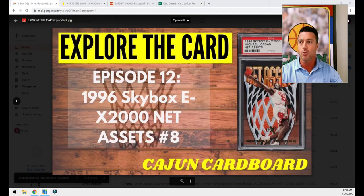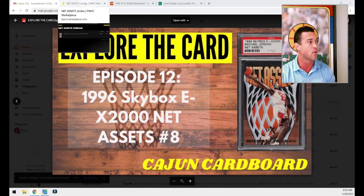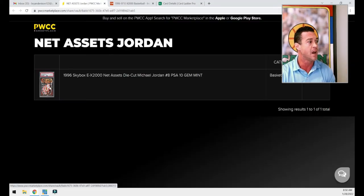But without wasting any more time, let's get cranking and start looking at our net assets. So the first thing I always like to do is share with you guys whether I do own the card or not and what grades of the card I own. I do own the card.